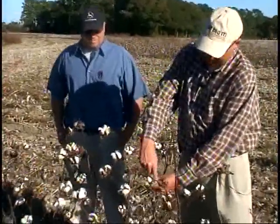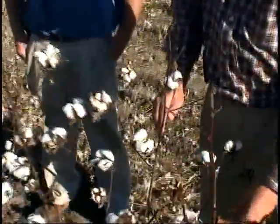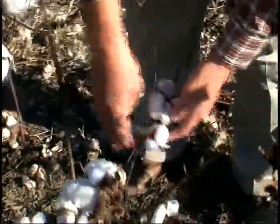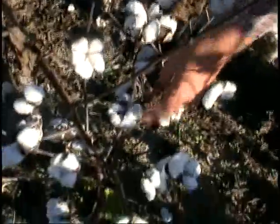And this is a 4-lock boll. You can see 1, 2, 3, 4 locks. Some of the larger bolls down at the bottom might have 5. Down here's a 5-lock boll.